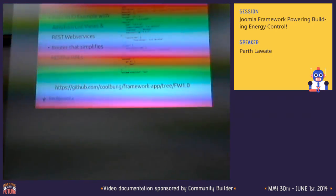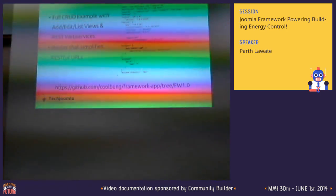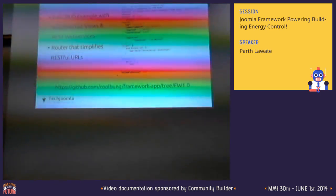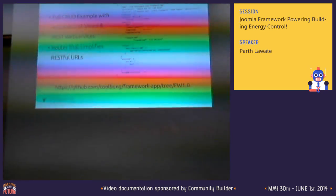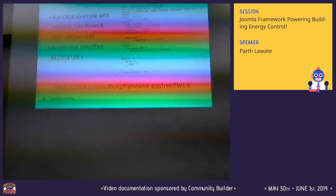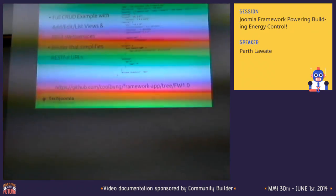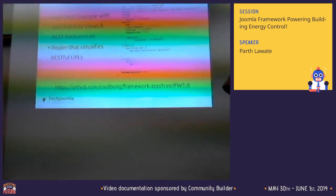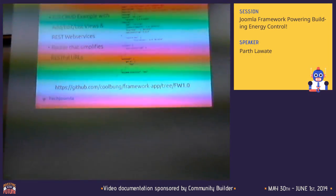This has also helped us improve the Joomla framework in a lot of ways. We have been doing a lot of work on the framework just to see what it can do. One of the things we discovered is that there is no good CRUD example where add, edit, list, and all the standard things you want to do are represented. So we have created an example, which you can find at this URL, that you can use to start creating your own framework applications.